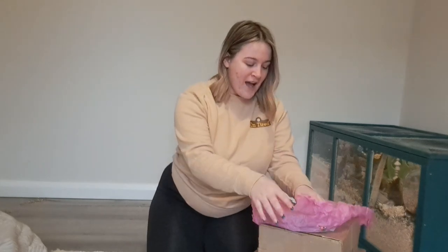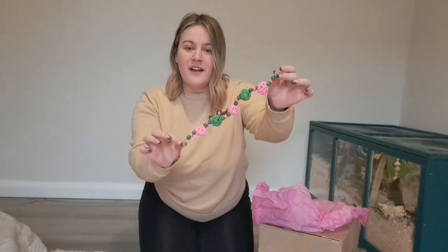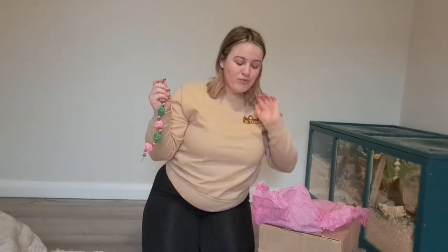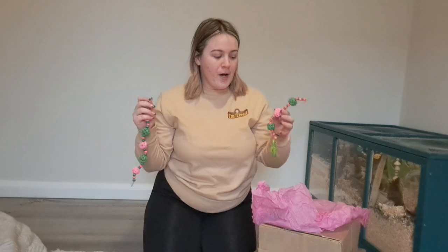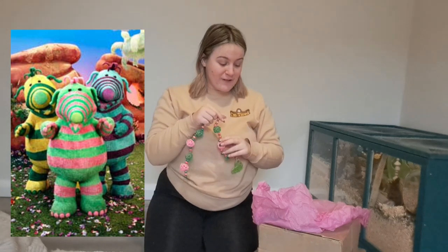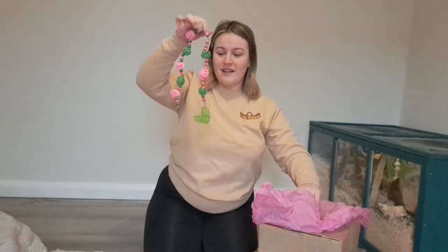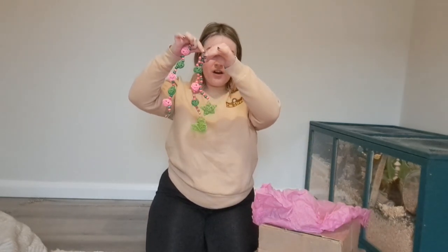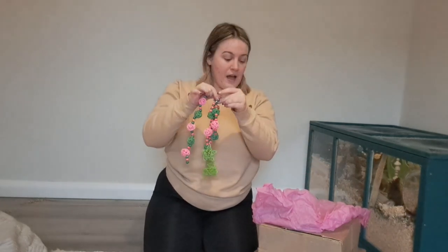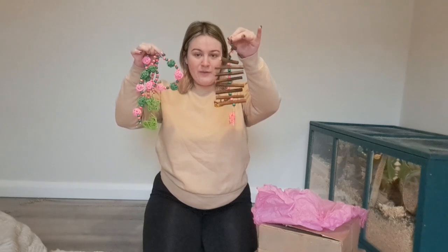So I went for this beautiful pink and green collection. I just thought it was so cute. This is probably showing my age here a little bit, but the colors just really reminded me of like the Fimbles, which was my favorite show when I was a kid. But yeah, so I've got a little collection of toys. I've got this one with a heart. This one has a little star on it. Got a little circle. And if I have enough in my hands, we have this lovely one with the sticks.